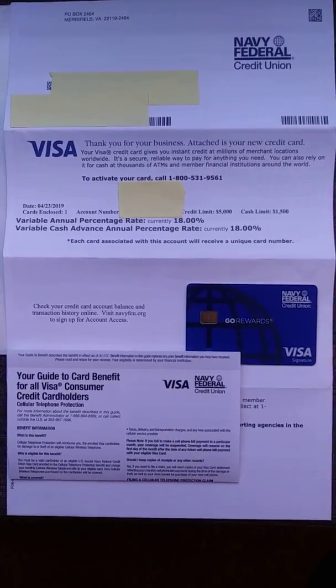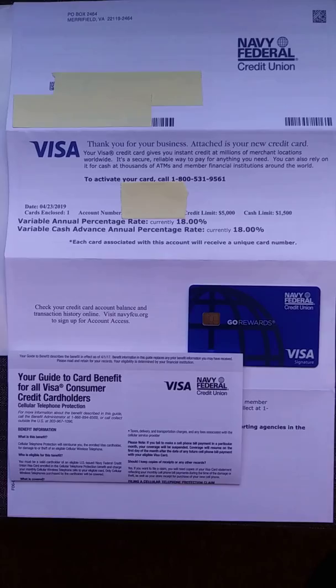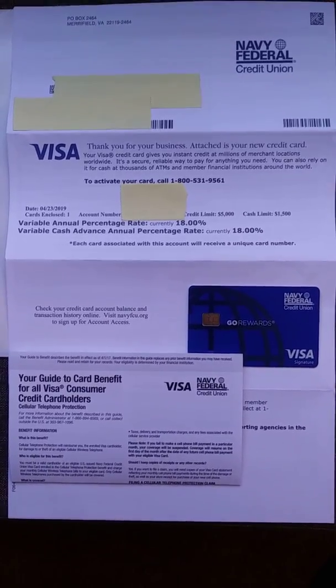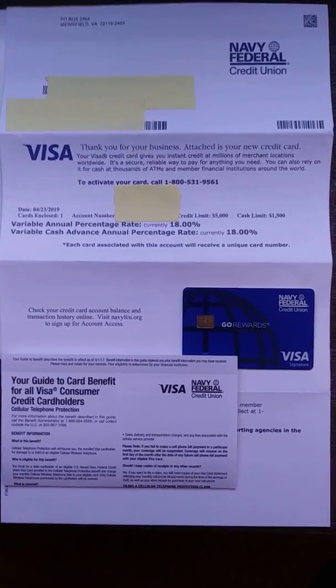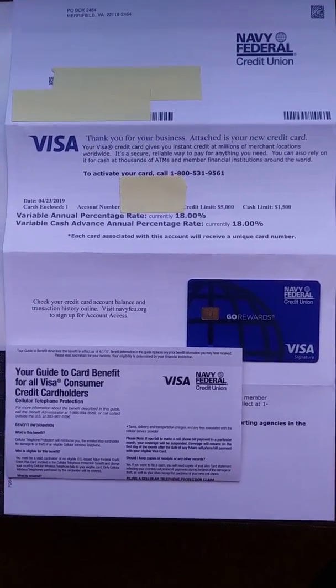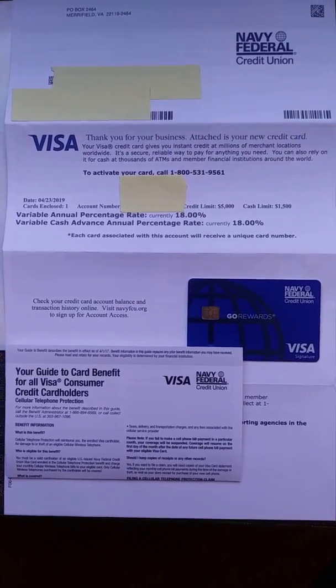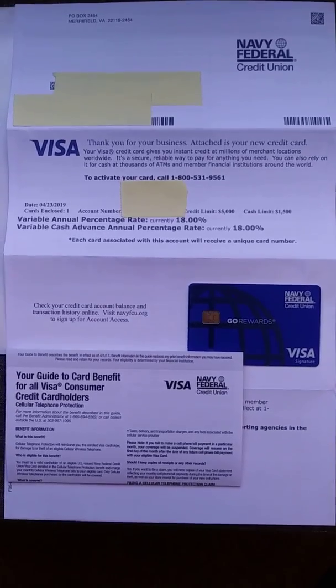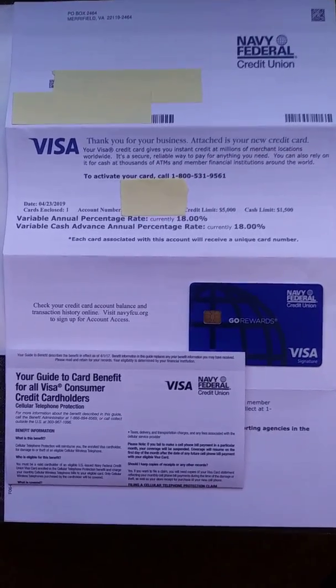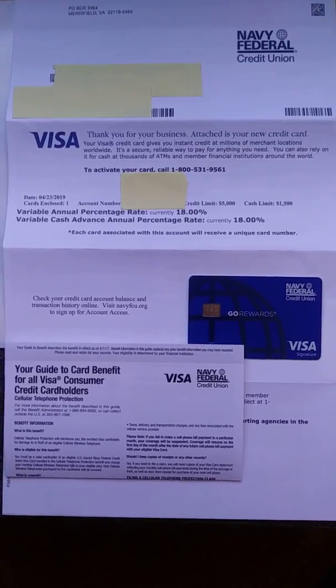This is just a quick unboxing of the Navy Federal Gold Rewards Visa Signature Card. Was approved on April 23rd, which was yesterday, and within 24 hours I received a card via Federal Express. And for this one, they gave me a credit limit of $5,000, and it is a Visa Signature.